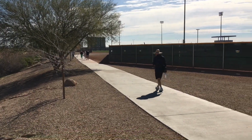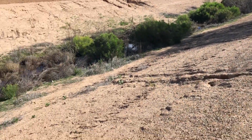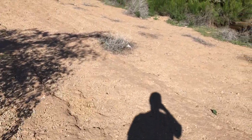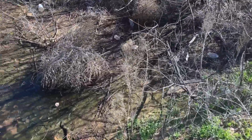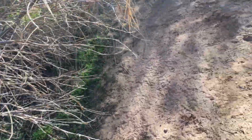There's the right field foul pole over there. So this is right center. Right behind it, you've got a ditch and a creek. So I'm just gonna go down here and just look around for a little bit. Lots of snake holes and there's stuff moving around down here, but I have not seen a baseball yet. I thought I would see maybe some rotten ones in the water. People must be on it when there's batting practice out here.